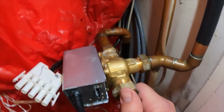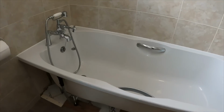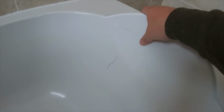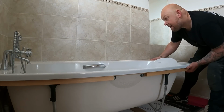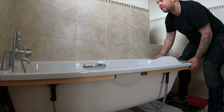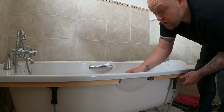That's the new three-way valve on now, tightened up, water's back on. This is the bath that is coming out, and as you'll have seen from when I came to look at it yesterday, the back of it's right there. As you're pulling it, you can just feel the silicone just split. There you go. That is exactly how I was hoping it was going to come out.